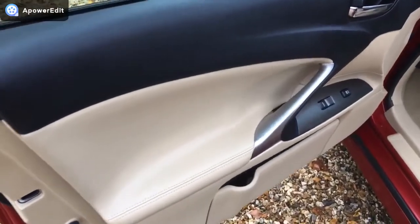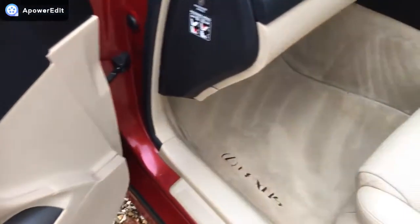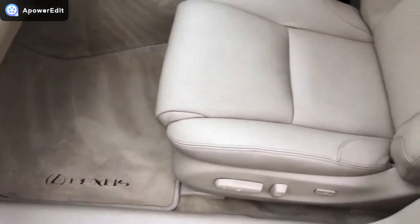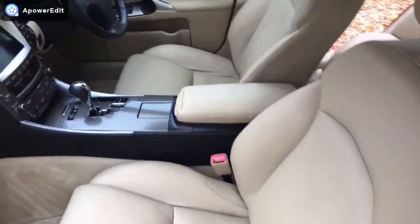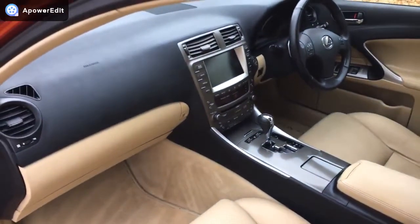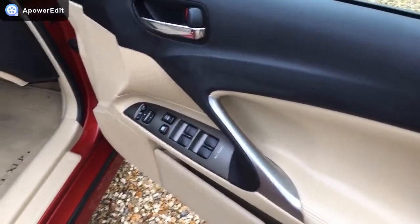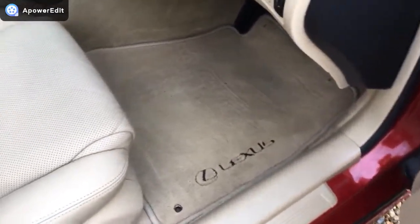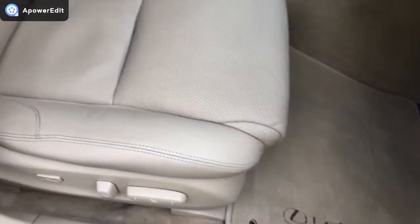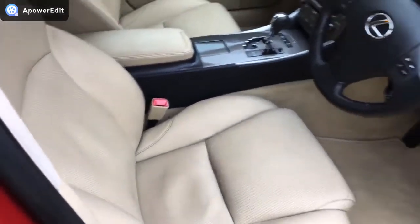Front passenger door card here, as with all the others, is in just stunning condition, just looks like new. Well areas, obviously there's a full set of original matching Lexus mats in the car. The front passenger seat, which really doesn't look like it's had hardly any use at all. Finally, coming to the driver's door card, again absolutely clean as a whistle, no marks there at all. Footwell area is absolutely gloriously clean. Driver's seat, again in fantastic condition for a 12-year-old car.